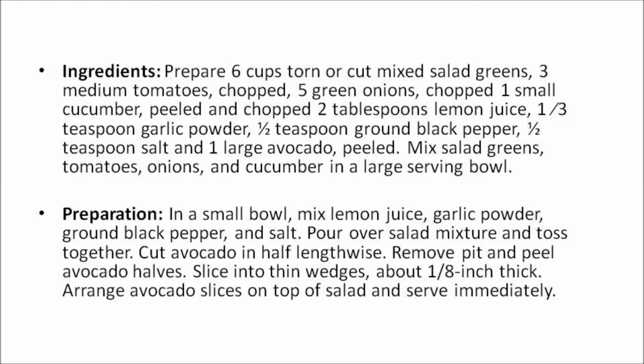Now mix the salad greens, tomatoes, onions, and cucumber in a large serving bowl. In a small bowl, mix lemon juice, garlic powder, ground black pepper, and salt. Pour over the salad mixture and toss it together.